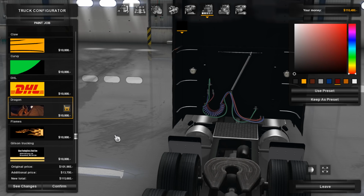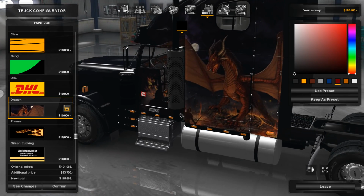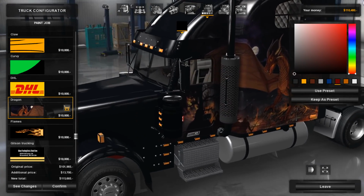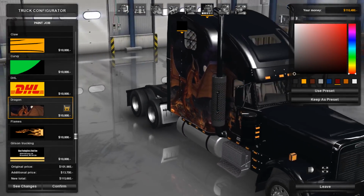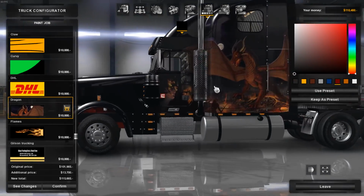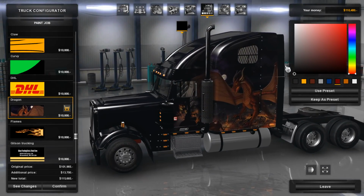I do have all the DLC, the paint job DLCs. I don't recall seeing this one. There were a couple of Dragon ones, but this one is pretty new, I guess. Whoever did this truck got someone to make this pretty nice paint job here. It looks very nice. You can't really change colors again, only the air filter.